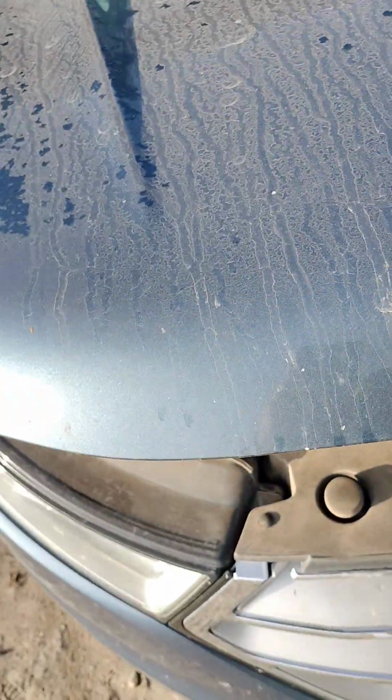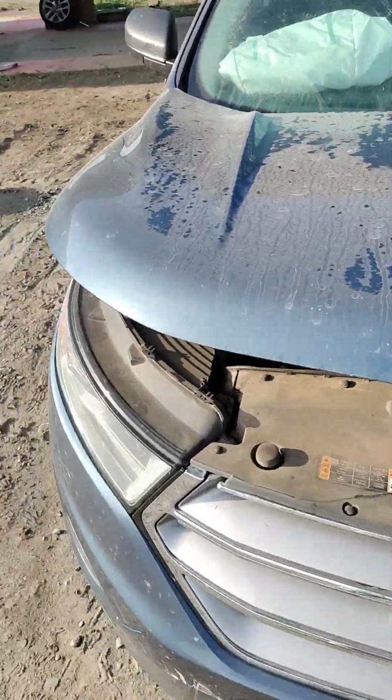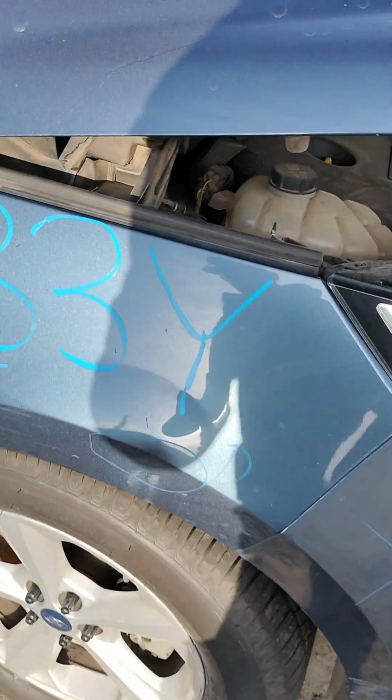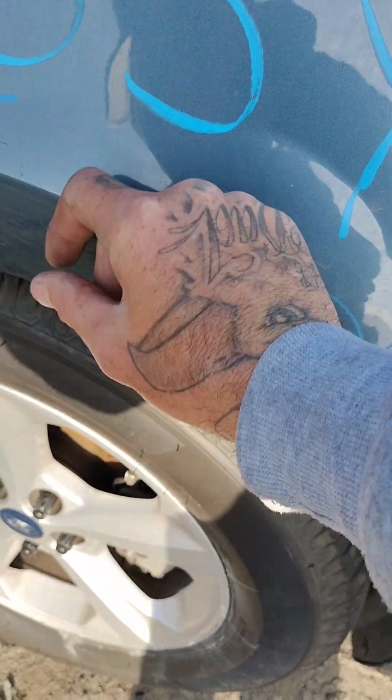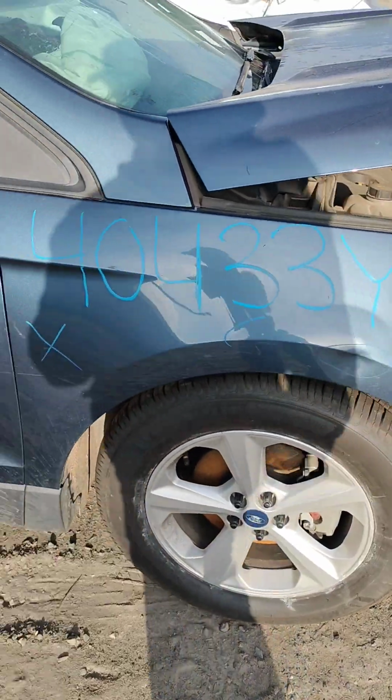The hood also is good. There's a dent right here on this front fender and it's right on the crease, so I'm not sure if you'd consider that still good or not.